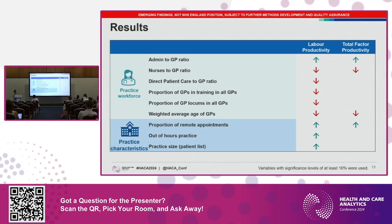And then we've got the complete opposite result for nurses to GP ratio. So this is likely to be because we're cost weighting our activity. So an appointment done by a nurse is weighted less than an appointment done by a GP. And this is a really good example of why these productivity metrics are not really showing the real value of productivity.